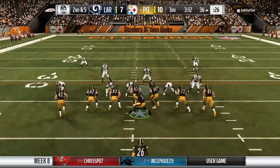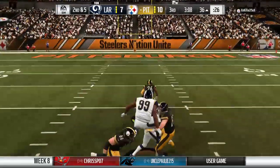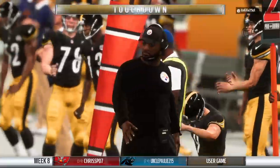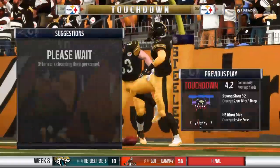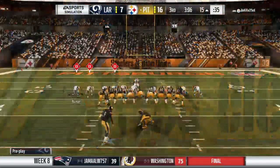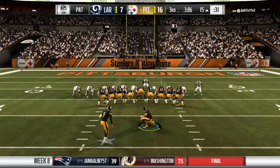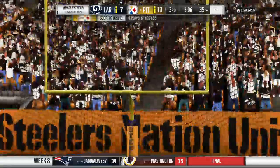All right, here we go. Here's Bell. Le'Veon Bell, kiss him goodbye, and into the end zone. Touchdown, Pittsburgh. Le'Veon Bell, his second touchdown of the game and his ninth on the year. And the Steelers are going to add on to their lead.